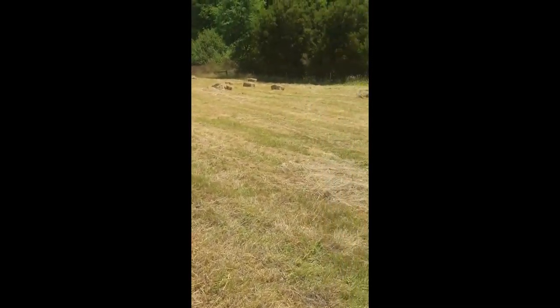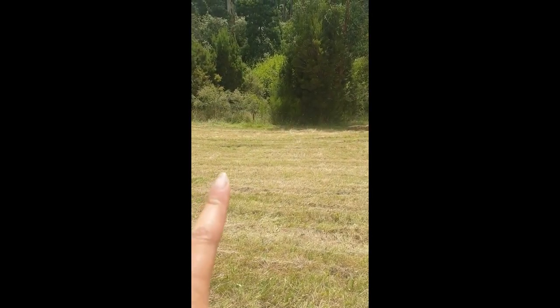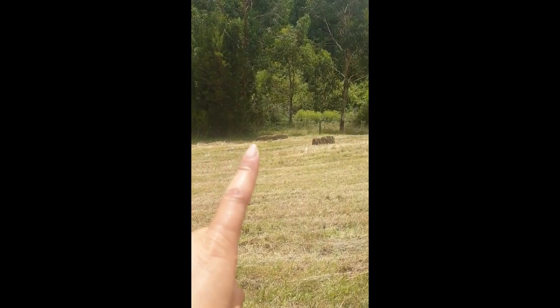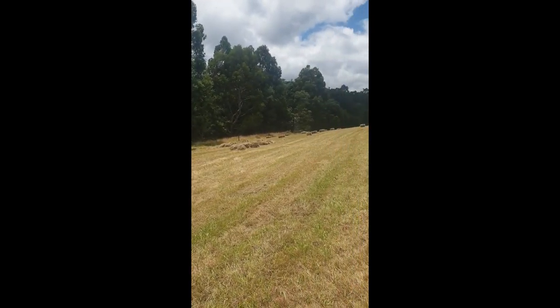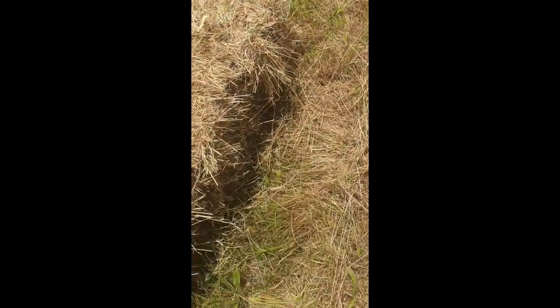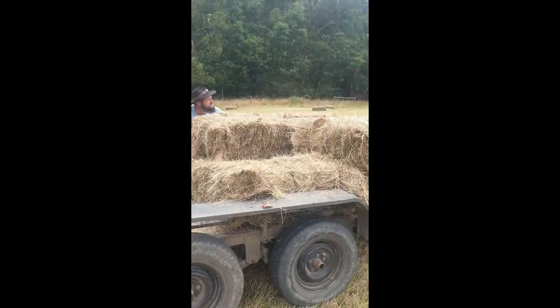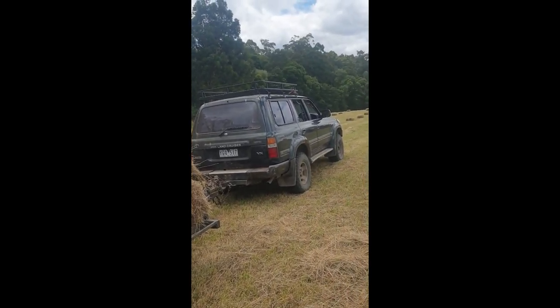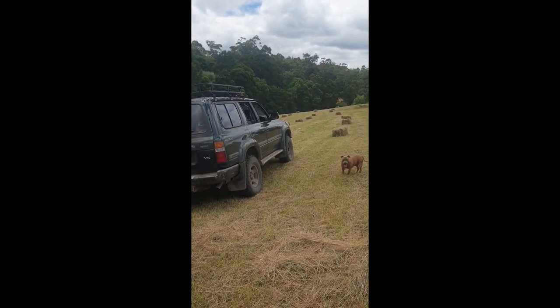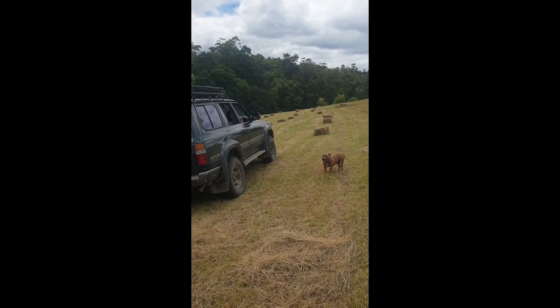Getting full in here. Careful, try and move this right back on without pushing the button. Now we need to get the next load. Does anyone else work barefoot in the paddocks? I'd only do it in short paddocks because snakes live in there. Deadly snakes live in there. So much more comfortable for me.